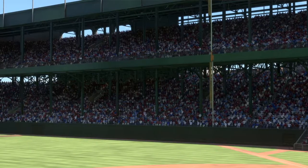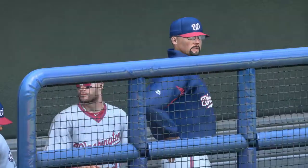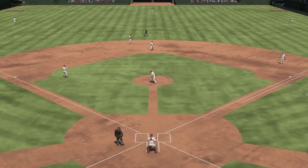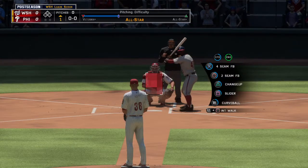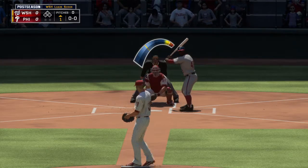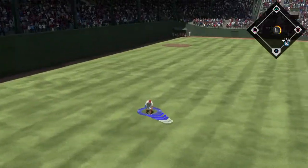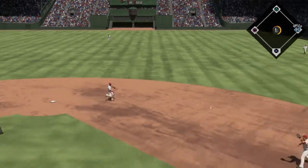A look there at a sold-out crowd that's been whipped into a frenzy. It's Game 3 of the National League Division Series between the Washington Nationals and the Philadelphia Phillies. Jackie Robinson heads for the box, ready to lead this one off today. Second baseman. Smoked on the ground left side, and just past his outstretched glove into left, the base hit.